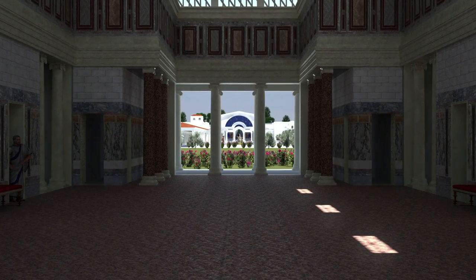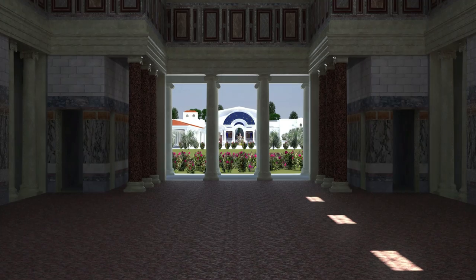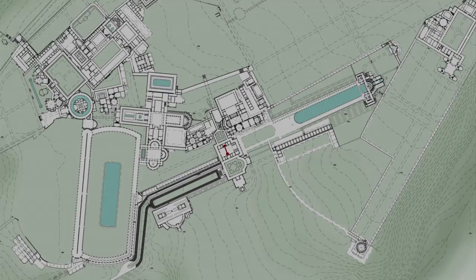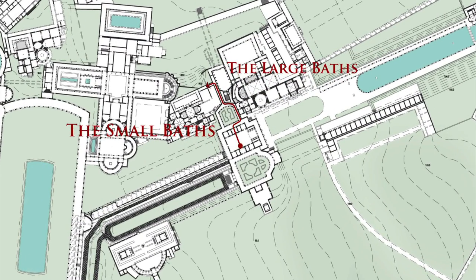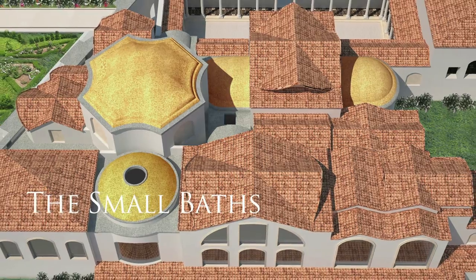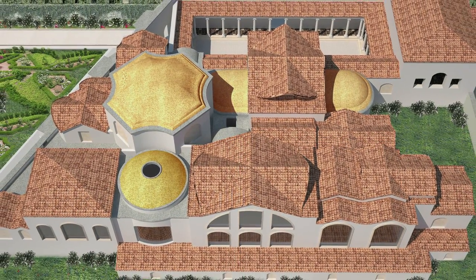Here, the guest was formally greeted by the emperor's staff. Depending on the time of day, he was invited to bathe or dine. The visitor would bathe in the nearby small baths. If he brought any servants, they would use the large baths. After undressing, the visitor to the small baths proceeded through the various cold, warm, and hot rooms of this ornately furnished bathing complex.